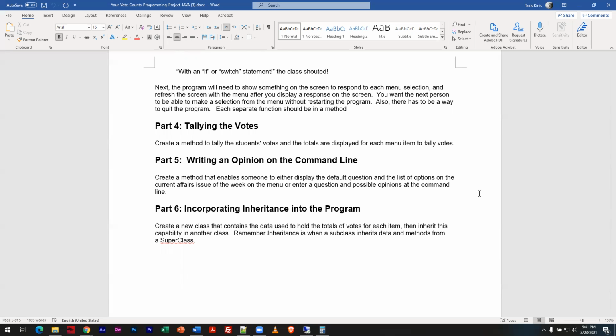Also, there has to be a way to quit the program, something we kind of learned today too, and each separate function should be in a method. All right, part 4, create a method to tally the students' votes, and the totals are displayed for each menu item to tally the votes.